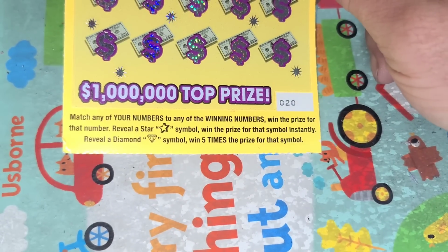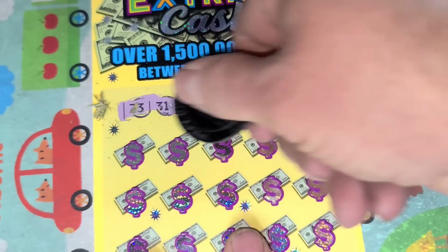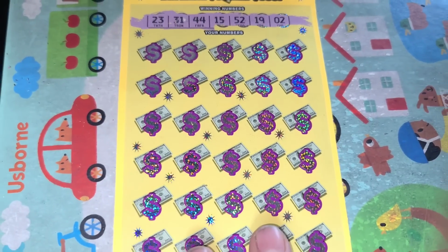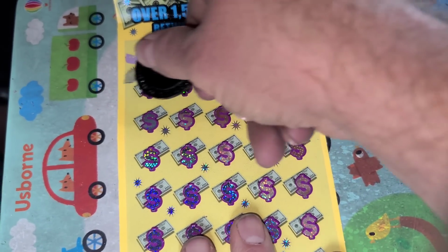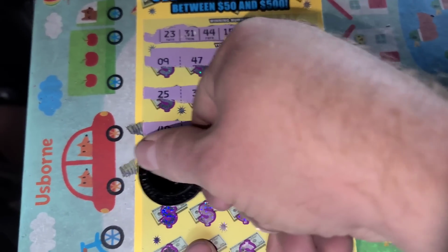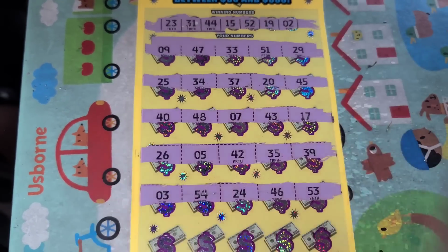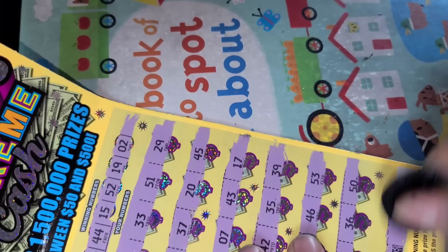Extreme cash. Ticket number 20. Star to win. Diamond for 5 times the prize. 1 in 3.57. 15, 19, 23, 31, 44, 52. Last row. Nothing. Yuck. What a terrible start. 130 in. Nothing out.